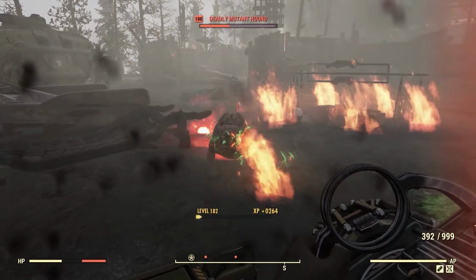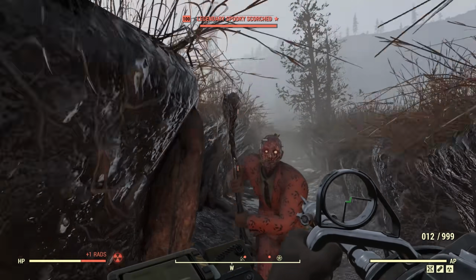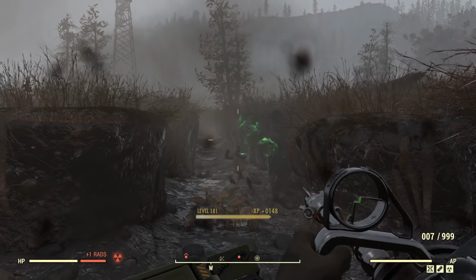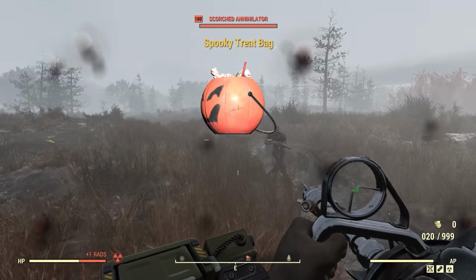The biggest and most notable thing is Spooky Scorch now appearing in the world. Until November 2nd, 2021, Spooky Scorch will spawn wherever Scorch spawn in Fallout 76, as long as that place is outdoors. So whenever a Scorch would spawn, there's a 10% chance of it being one of the spooky variants. And this includes outdoor events, so that would be a great way to farm these guys.